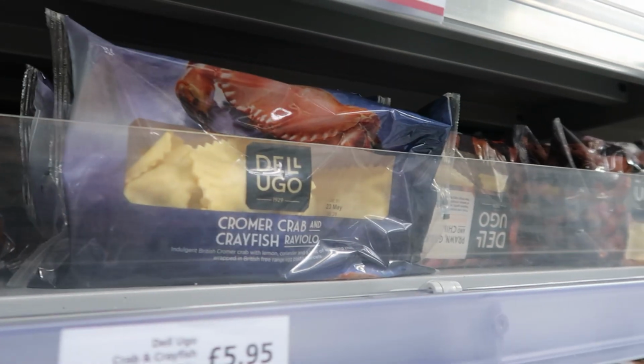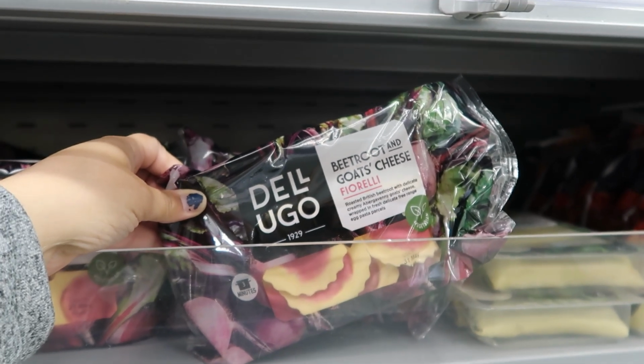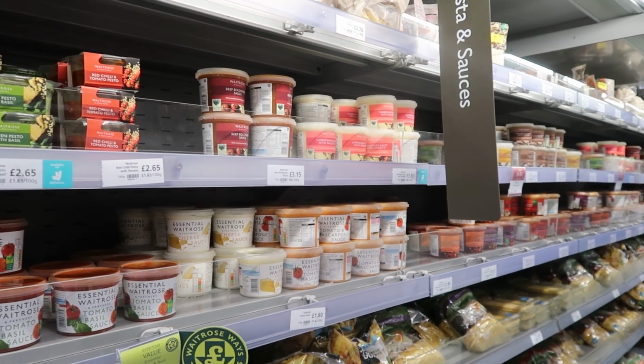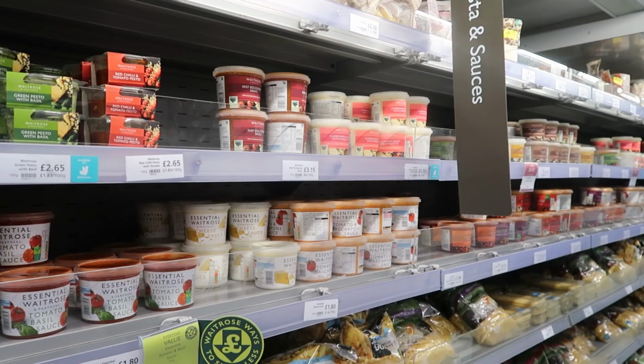This is some of the fanciest pasta I've ever seen, and I feel like I have to get one of these just to try it. I have never seen beetroot and goat's cheese. Sounds so interesting. What sauce would you pair that with? Cheese sauce? I also feel like we have to try at least some pasta because we've tried it at a few other places now, and we have our favorites. But will it change today?